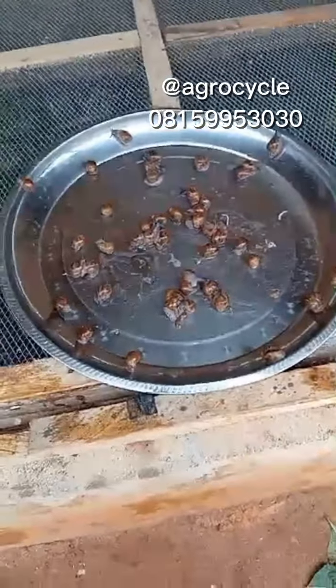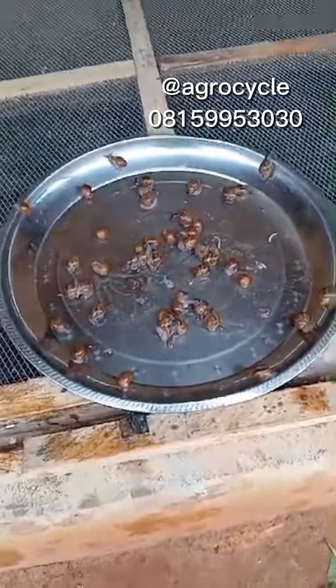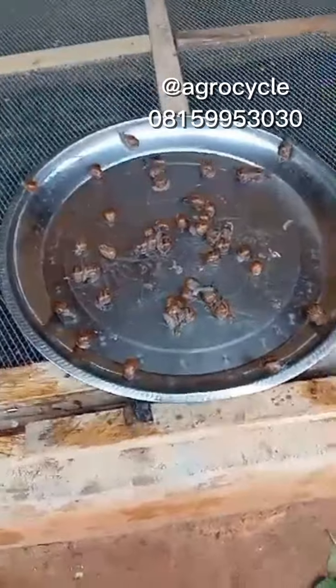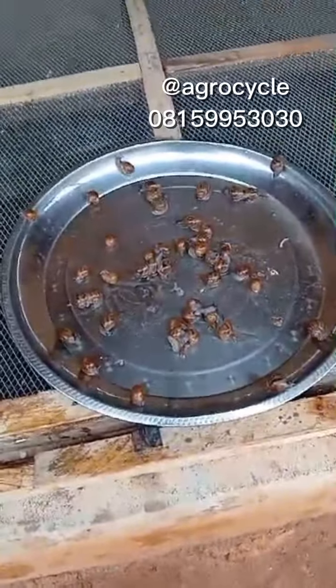Okay, now if you do these 3 things and you do it well, there is no way you will not have babies. It's not even possible. Okay, now this is a farm from a first-time farmer. She's getting her babies for the first time. She's sampling them, just like we do in the community of practicing farmers.